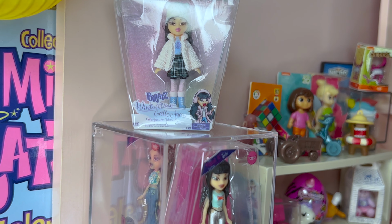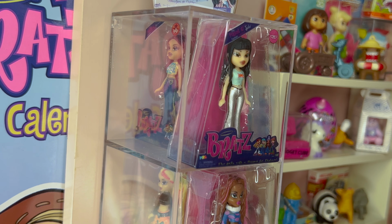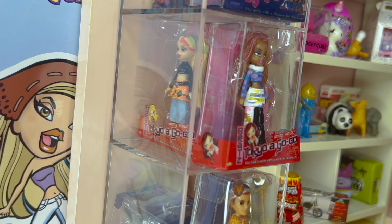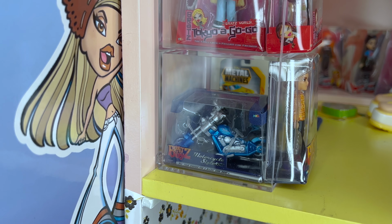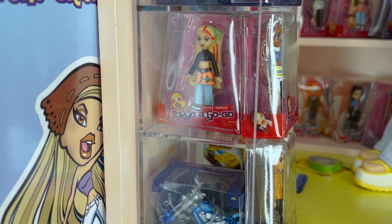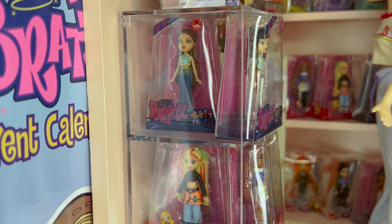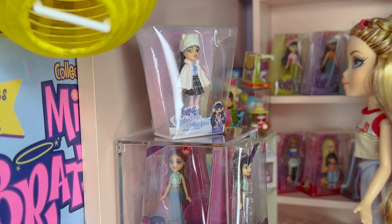I love the details of these mini Bratz. If you're a mini lover and you're detail oriented like me, these are gonna be a good miniature for you because honestly, the screenings are really nice on these for how tiny they are. Like their eyes are sharp and there's a lot of details. Even on the back of these packages, they really look like the packages that the Bratz came in. It's so nostalgic. It's so cute.